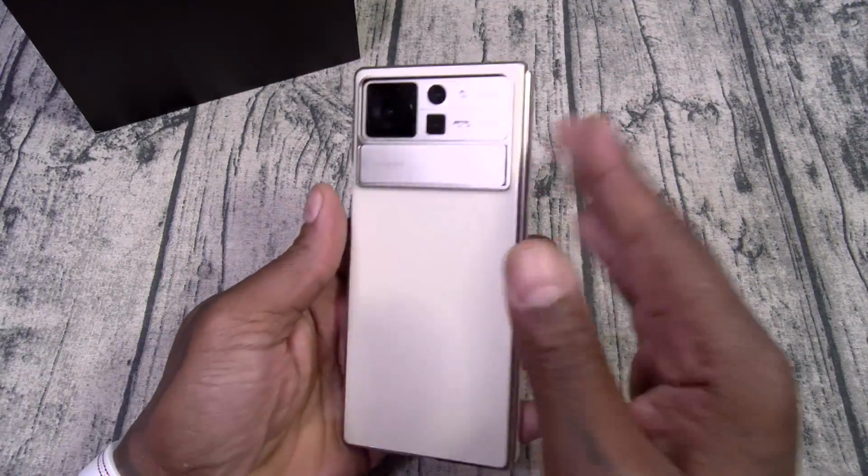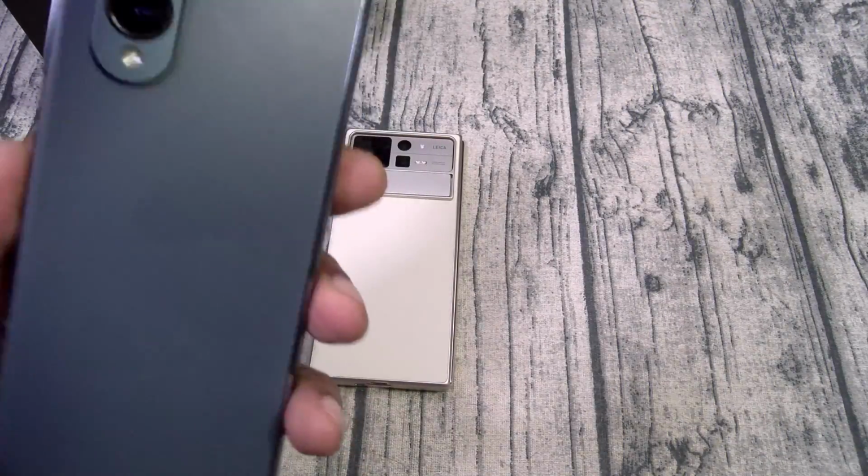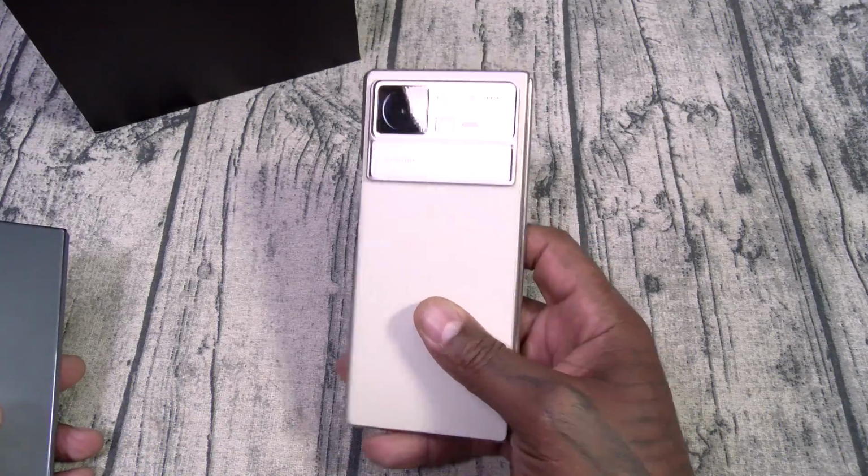Now, a lot of people want to get a fold, but you don't want something that's going to be big and heavy and weighing your pants down. This is it right here. This is the thinnest and lightest.